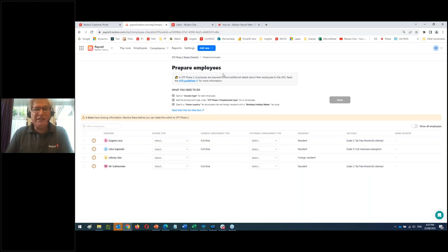Now, prepare employees. All of these screens will have much the same sort of format: our title, a bit of information about it, and a clear guide to what you need to do. In the table below are the items that need to be reviewed. Anything with a yellow alert, we need to address, we need to put in the missing information. Anything that's already STP2 compliant won't be seen in this list. To see those, just come over here, click show all employees, and anyone who is already STP compliant will show up here, but they won't have the alert symbol next to them.